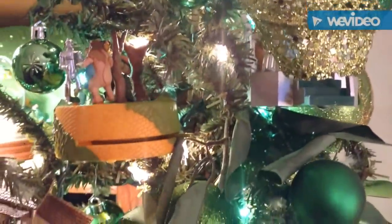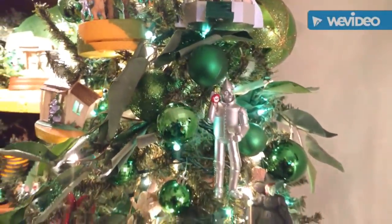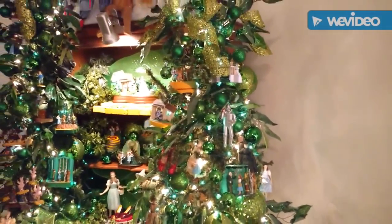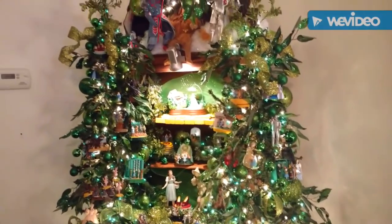I love the Wizard of Oz, and I love this piece as well. And I wanted it to be very mystical and feel like you get sucked right into Oz, and I think I achieved that pretty well this year.